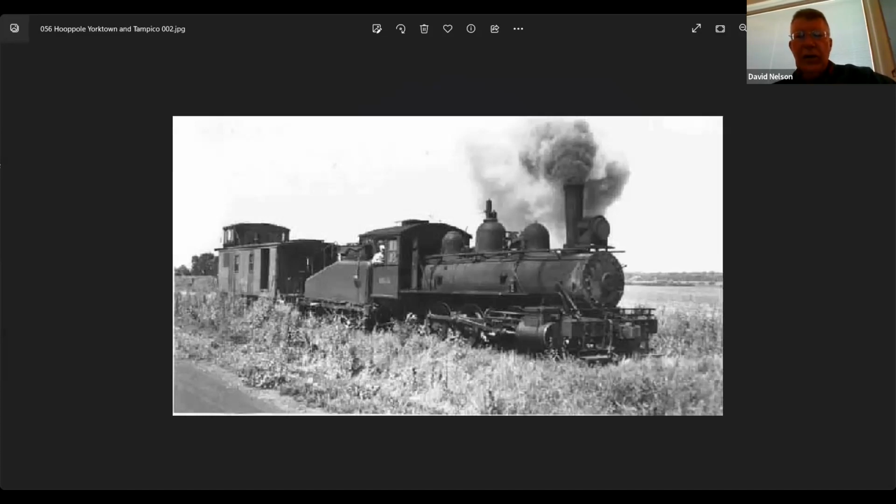In fact, they actually made the railroad reroute the tracks because it used to go through some of the nicest neighborhoods in Tampico to get to the CB&Q, and the people said they just didn't want this running down their street, so they had to do a little bit of track laying in Tampico to please the city fathers.